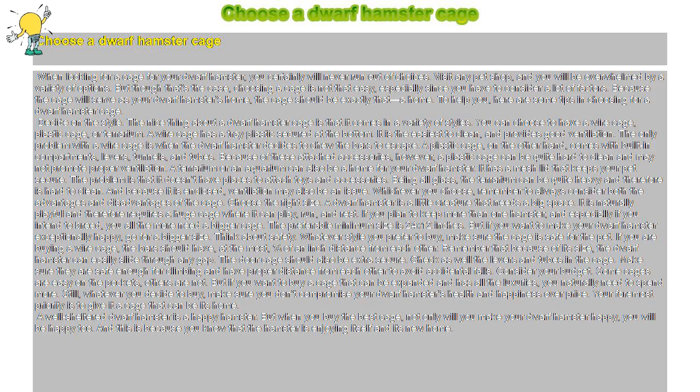Think about safety. Whatever style you prefer to buy, make sure the cage is safe for the pet. If you are buying a wire cage, the bars should have, at the most, 1/4 of an inch distance from each other. Remember that because of its size, the dwarf hamster can easily slide through any gap.